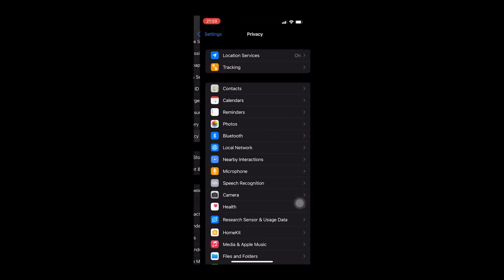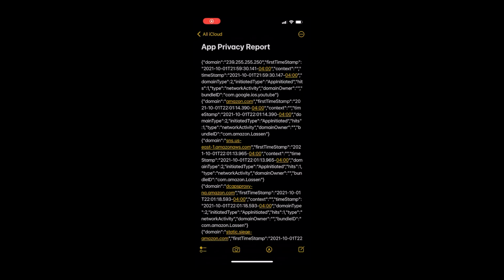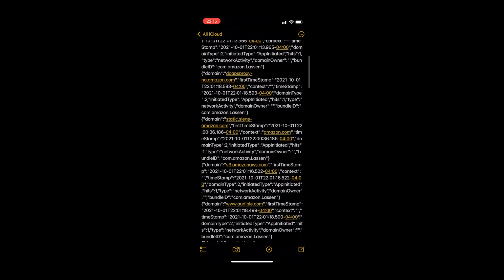Currently, the app tracking feature is a lot less user-friendly because it's still in beta. After turning on Record App Activity in the privacy section of settings, there's a button to save the report. Right now it's a basic text file, and although it looks dense and computery, it's the same information that Safari shows for websites. I expect this feature will be given the same friendly interface as the website report.